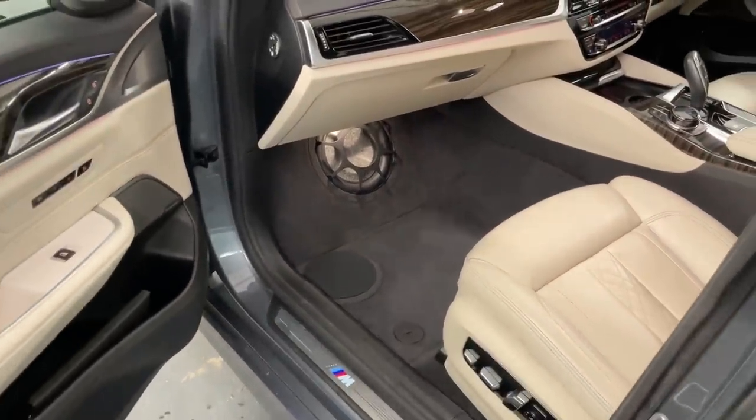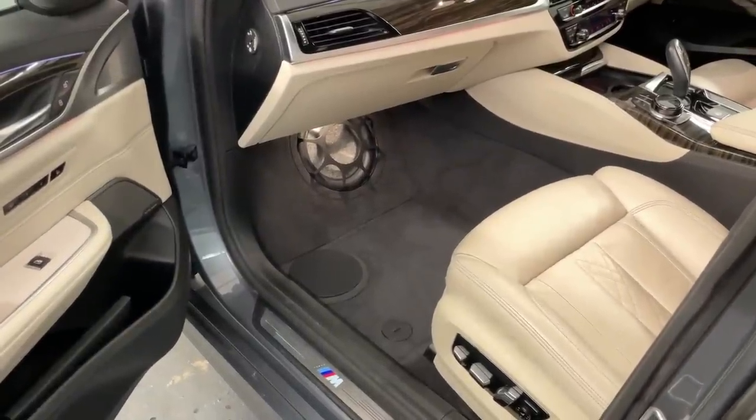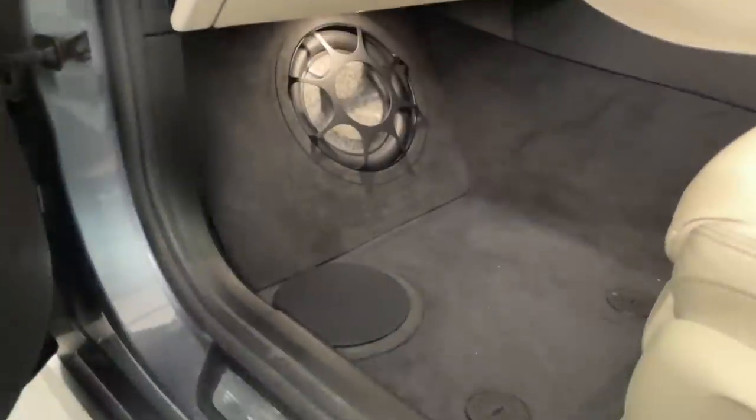Yeah, the front sub was also made a bit prettier with a new grille and the trim ring around it, because before we just had two steel bars and the floor mat in front of it. Now that looks definitely more presentable.